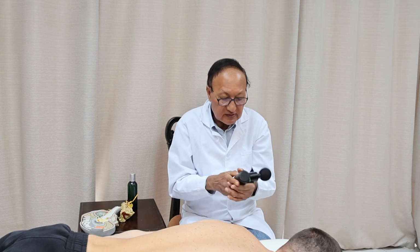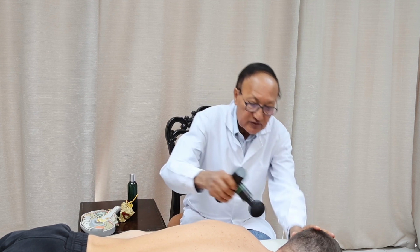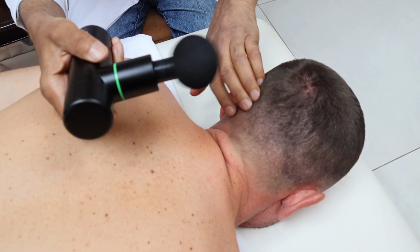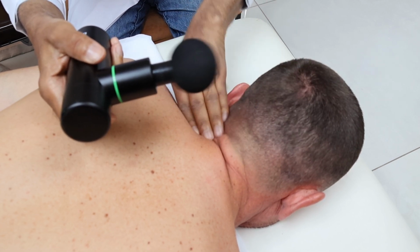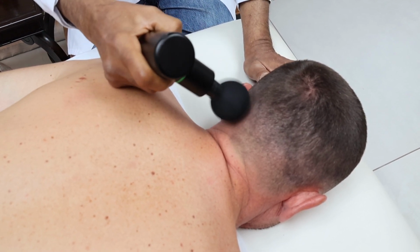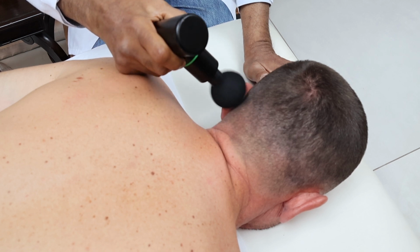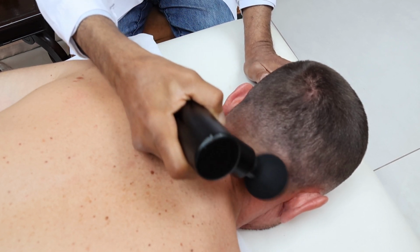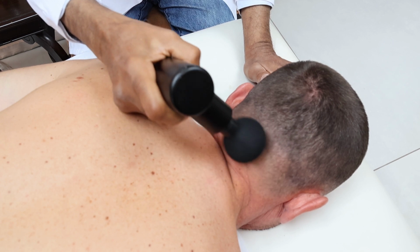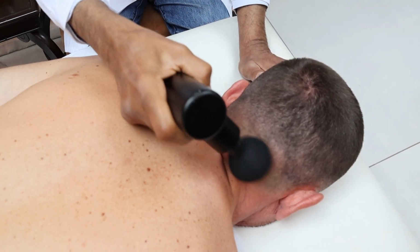We start off using this massager. It's a common massager. You let it run, it vibrates. So you start off. This is where all the neck muscles are attached. So all the tendons of the neck muscles are here. When there's problem in the neck, these tendons, they get affected. So you massage the occiput area. Very important, they usually hurt. And there's neck problem. Do this for about 3-4 minutes.